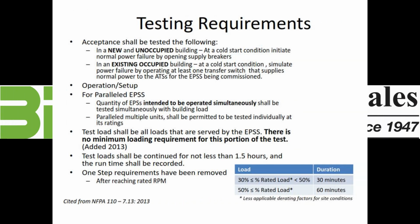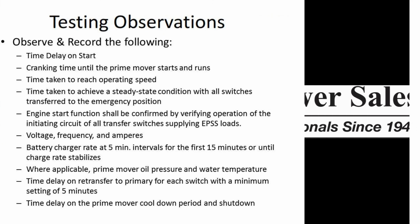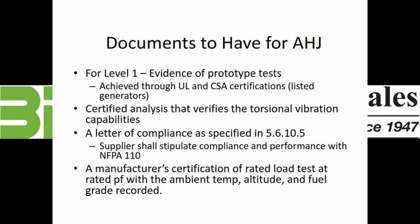Here's a summary of the testing requirements, plus a note that the one-step requirement has been removed. Here is a summary of everything that needs to be observed and recorded during the testing. It must be confirmed that all safety verifications have been performed. Here's a list of documents ready to have for the authority having jurisdiction when they arrive.